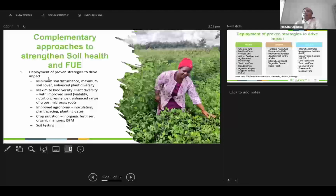And when we think about inoculation, which is one of the technologies that we were promoting, that is also enhancing the biodiversity of the soils. So promoting specifically the biological dimension of soil health. And we made sure as well that our farmers got information and advice on the appropriate plant spacing and planting dates, which are critical agronomy pillars to ensure that a farmer can make the best use of their soil health.